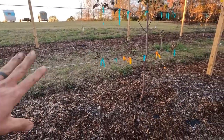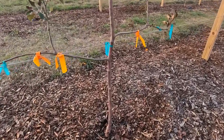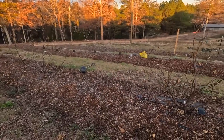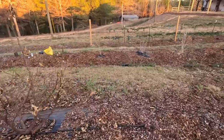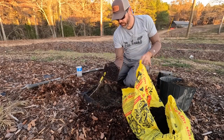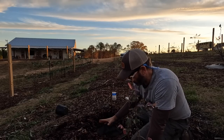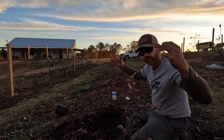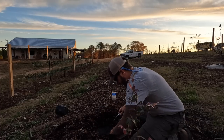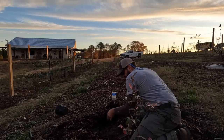For those wondering, the apple trees and the pear trees are 15 to 16 feet apart. And the trellis system, the first wire is 3 foot, then 2 foot, and then 2 foot. The fig trees are 15 foot apart, and the blueberries are 7 foot apart. The blueberries and the figs, I don't want that weed mat all the way up against it because I want those canes to come out. And I don't want that weed mat to hinder those cane growths. So I just keep it pulled back. The mulch can cover, but I don't want that weed mat to.